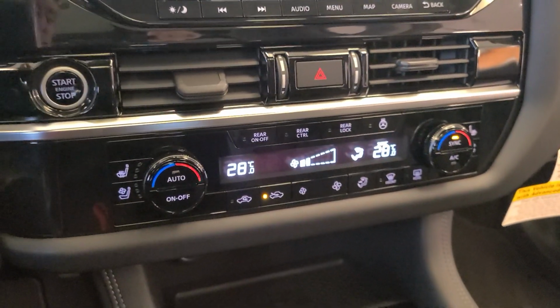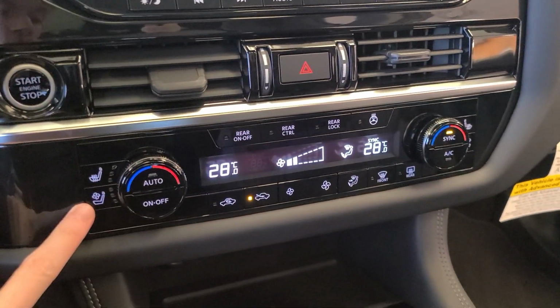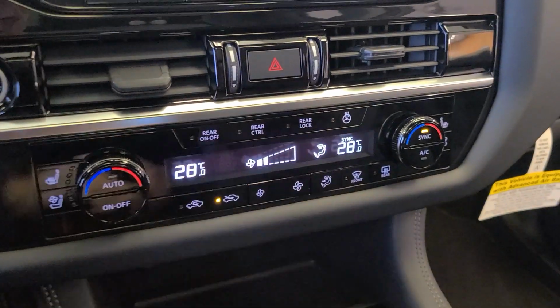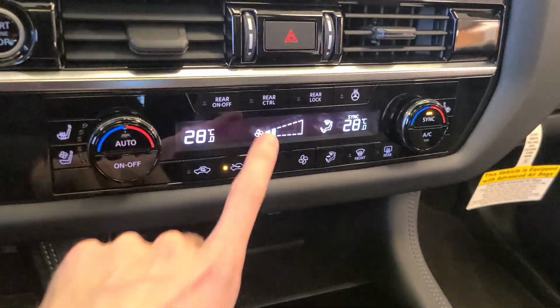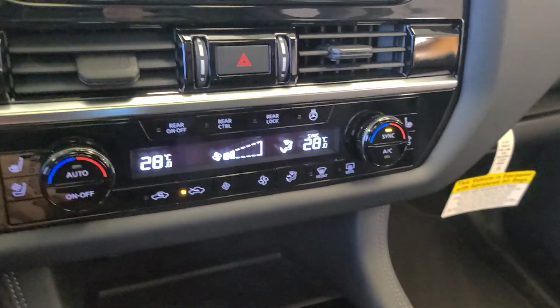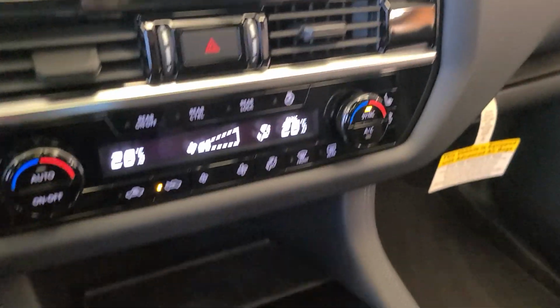Down below here we have our dual climate control. There are heated and cooled seats with it, as well as a heated steering wheel for the driver. Again, dual climate control. It does actually have a tri-zone climate control, so you can control the rear controls from up here, or they've got their own controls in the back for that too.